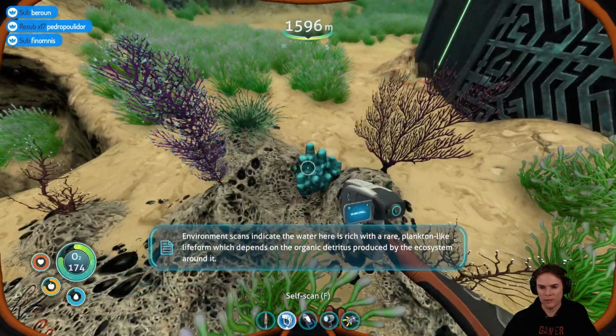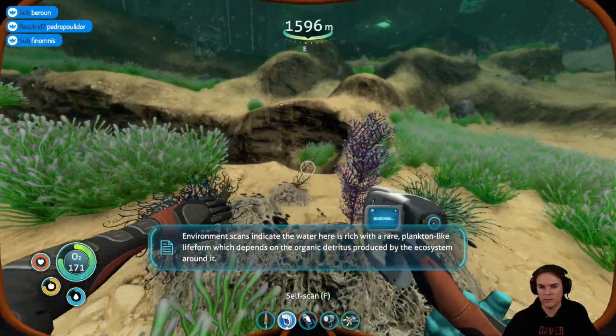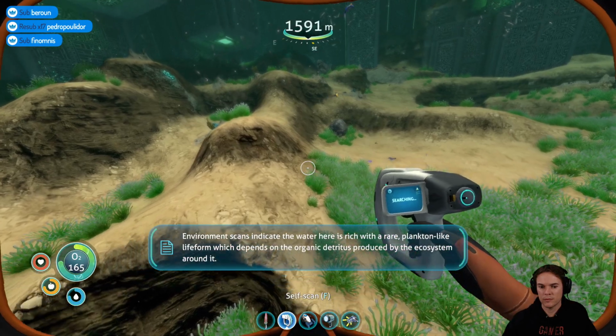Environment scans indicate the water here is rich with a rare, plankton-like life form which depends on the organic detritus produced by the ecosystem around it.